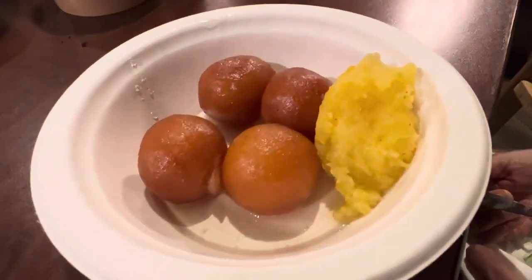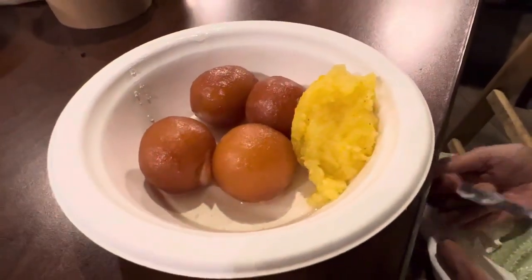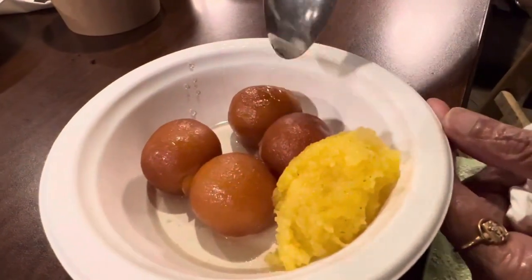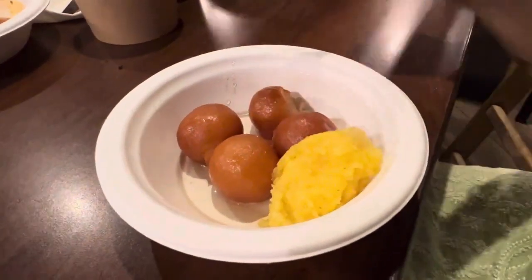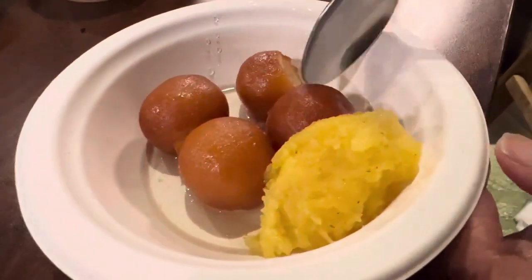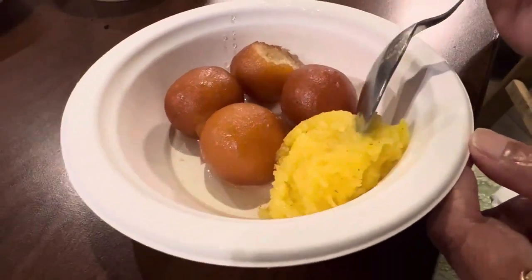So Mom has got some gulab jamuns and pineapple kesar halwa. So Mom, do you want to try and let us know? How do you find the gulab jamun? Is it fluffy or not? And up to your taste? It's good. So Mom is saying that the gulab jamun is actually quite good. It's fluffy? Yes.